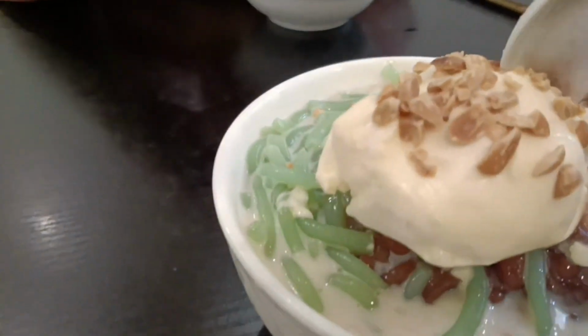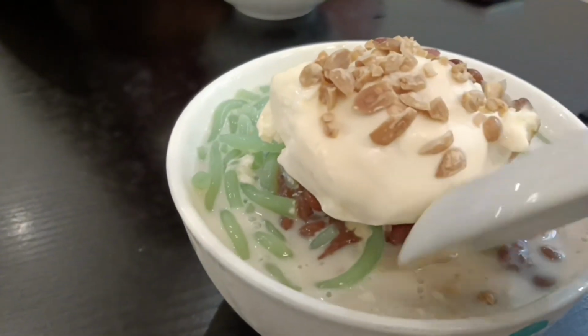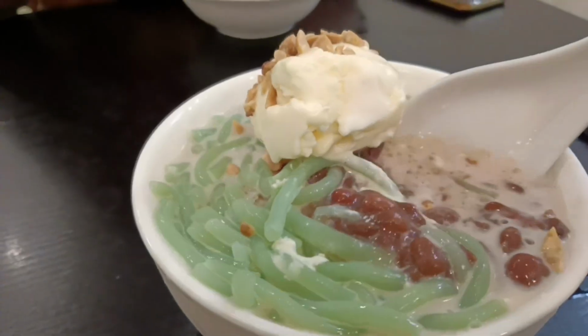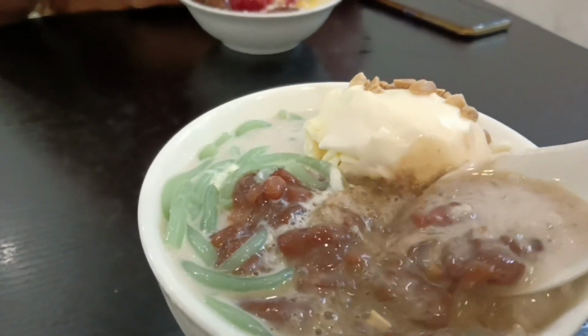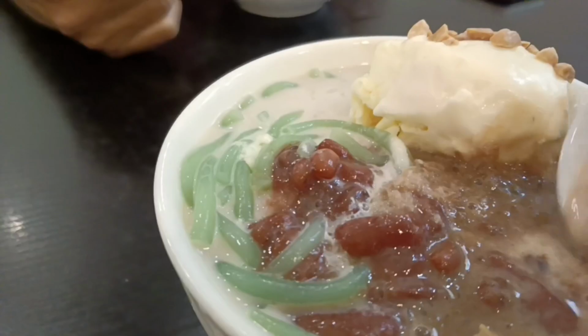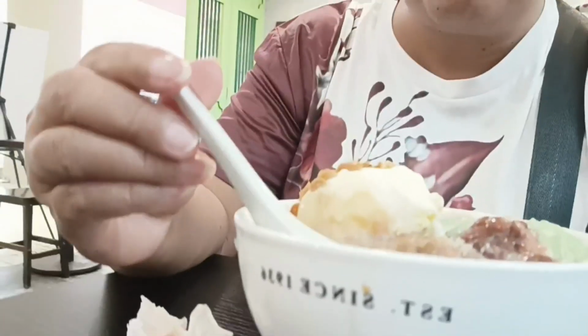This dessert works for me because it is cold and it helped, because the weather here was superbly humid and hot. This cendol comes in many different flavors, but for me the most delicious one is still the original flavor. Here I'm enjoying my ice cendol, and even my husband is finishing his ice kacang.